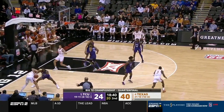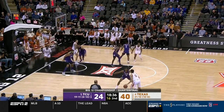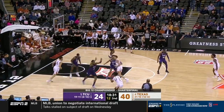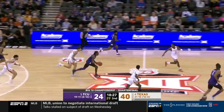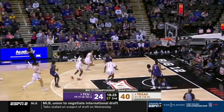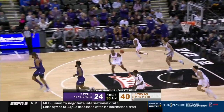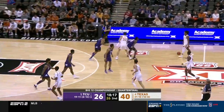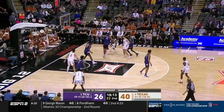Here's Ramey. He had a stat sheet stuffer in the first half: 8 points, 5 boards, 3 dimes. Jones, short on that 3-ball. Here comes Baugh. And Miles in transition. That's a good way to get it going, get some easy stuff out in the open floor. You don't have to play against that half-court defense.